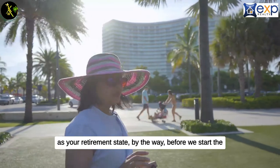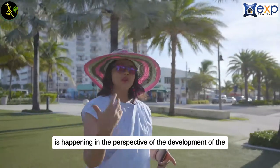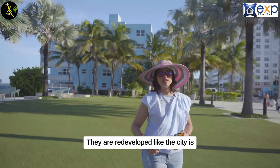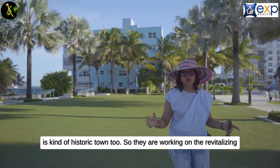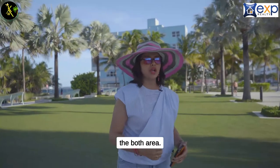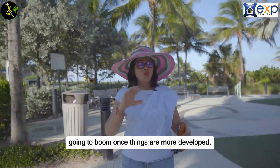By the way, before we start the reasons, let's check out some history and the current perspective on the development of Pompano Beach. Pompano Beach is in a redevelopment phase at this moment. The city is working on redeveloping its beachfronts, and it is also a historic town, so they are working on revitalizing both areas. You will see a lot of construction going on around the city, and that's actually a good sign, because this market is going to boom once things are more developed.